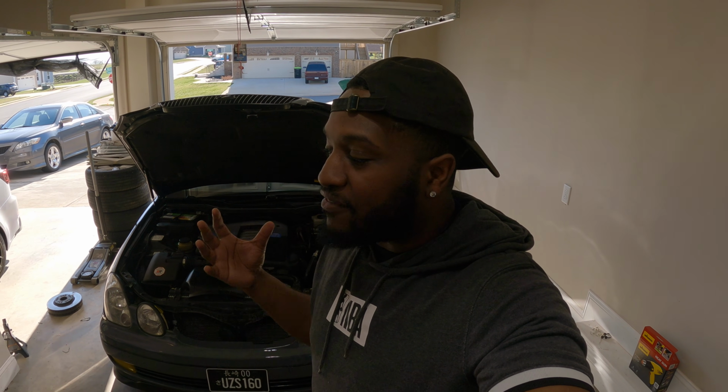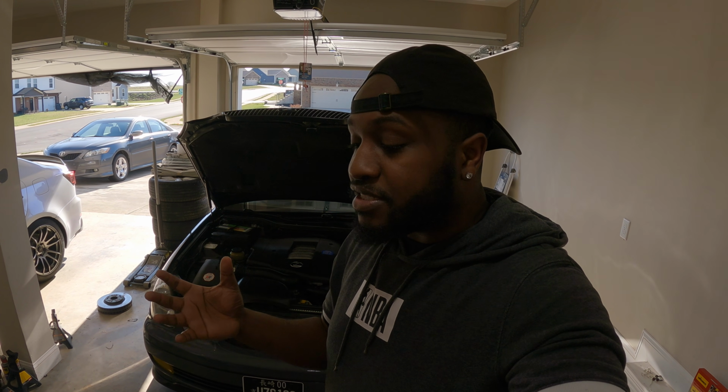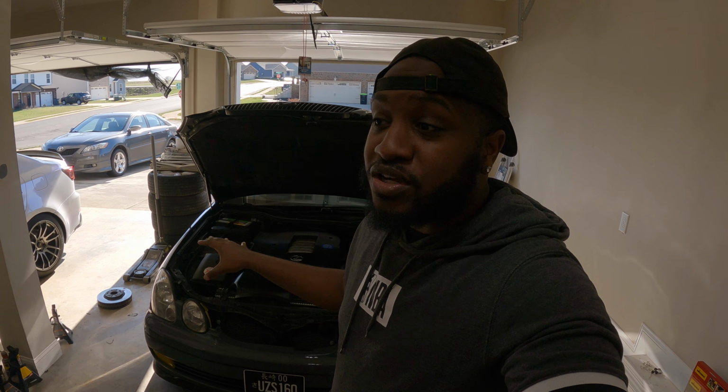One of the things I've always noticed about these early GS cars is suspension problems. If you go back and look at one of my older videos, back when I had a GS400, I ended up replacing the whole power steering rack. I don't even think I put that on video. That job sucked, but it's definitely doable. There's nothing you're gonna encounter in these cars that you cannot do at home with your own tools. It just might be more of a pain.